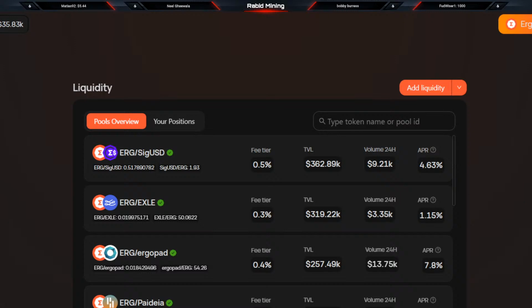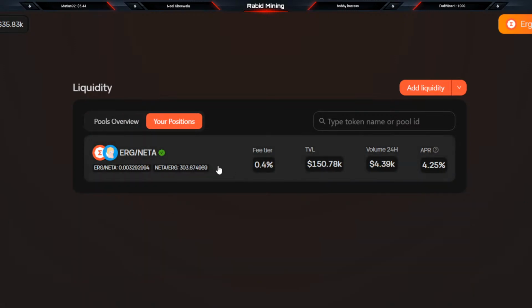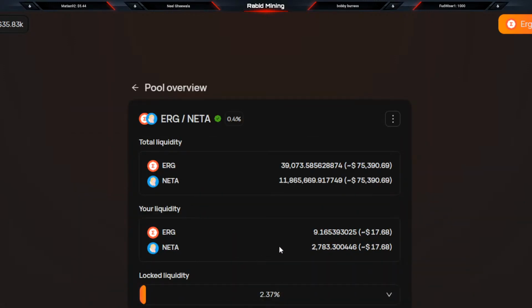Or you can also move into liquidity pools. Like here's my positions. I don't have very much in here. There's just my 1 day or 1 day and a half or something of mining. So I got 2,783 netta in here and 9.16. So I actually wrote this down. Let me see what we got going on here. 2671. So I'm actually up 100 netta. When I first put it in here, I put in 2643 netta. So I'm at 2780. So I got more netta and I actually put in 9.01 ergo. So I actually gained. I'm up.